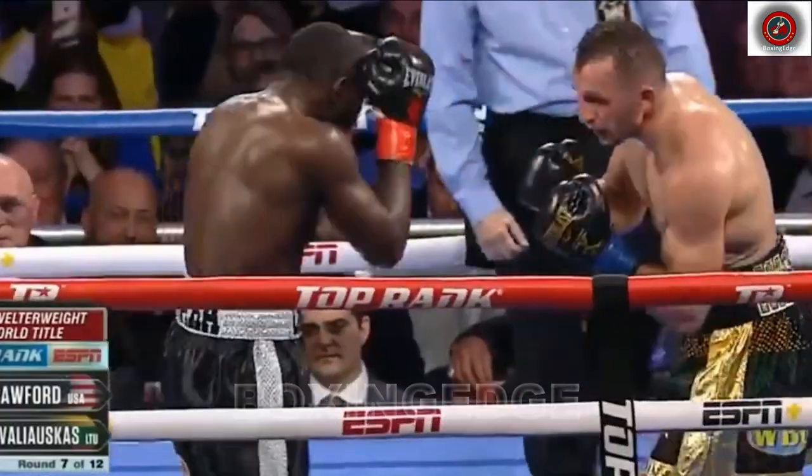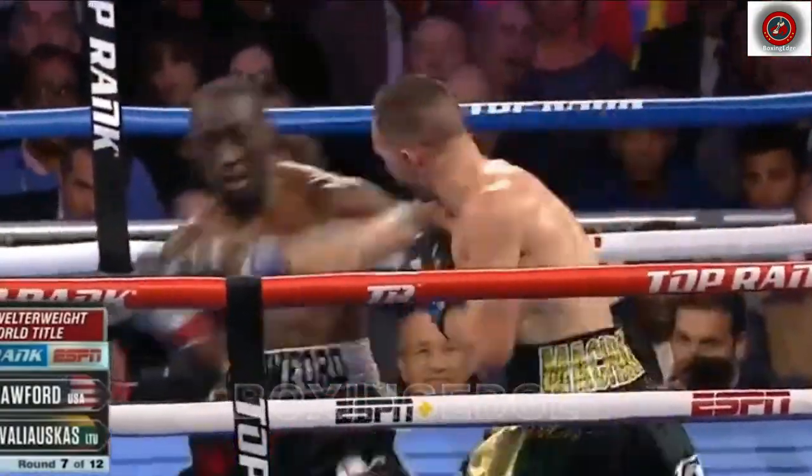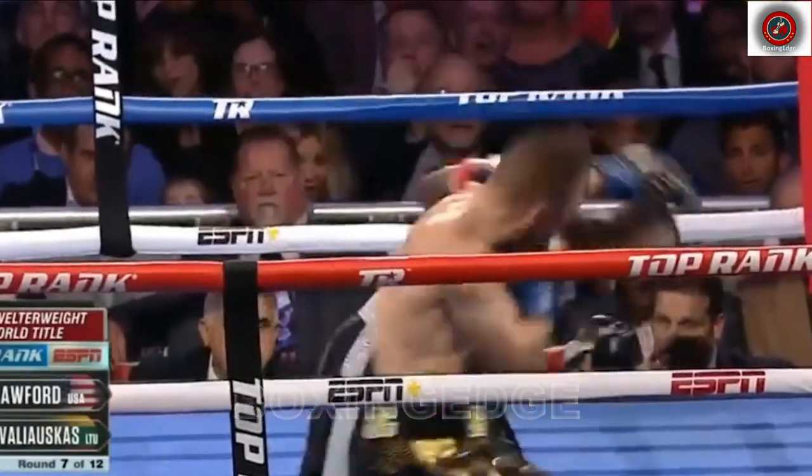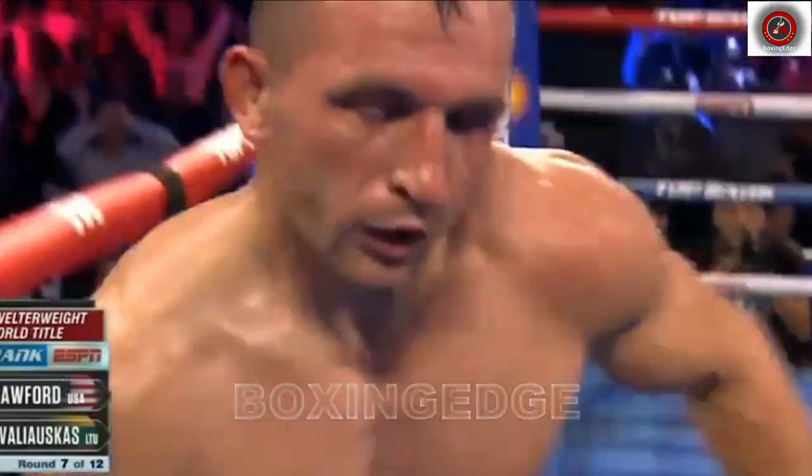And now, as a righty, Crawford comes in. There's a three-punch combination from the champ. Oh, and Kavaliauskas comes back and lands a combination. Oh. Zone. And Crawford just nails him.